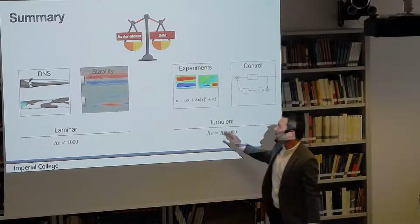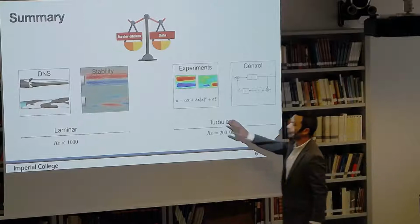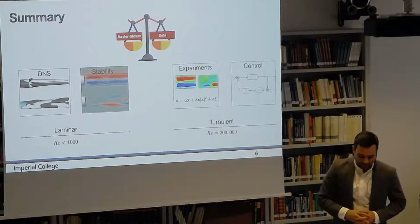And for these practical applications at high Reynolds numbers, like the experiment I showed you, we really have no idea how to tackle this problem numerically in terms of equations. So we're going to rely on experiments to understand what are the dominant dynamics of this flow, and then try to extend some of the operator-driven approaches that we have at laminar regimes to fully turbulent ones, and I will conclude with some practical control applications we have demonstrated.